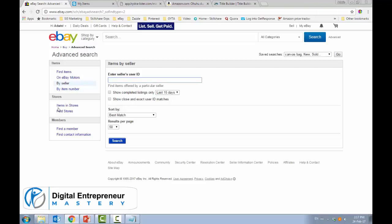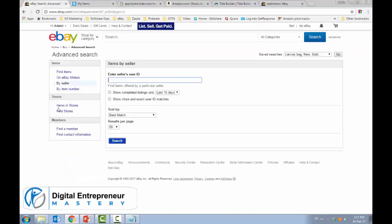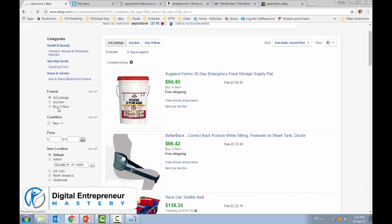So let me just grab a user seller ID for you. So let's say we want to grab this user ID and see what he sold yesterday. So I'll just grab the store name, copy, and then I'll come to this advanced search, and I'll just paste in the user ID, and I want to know his completed listing for the past day, and then let's click on the search. That's all.